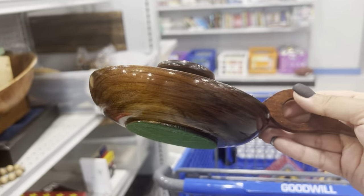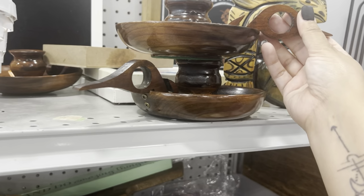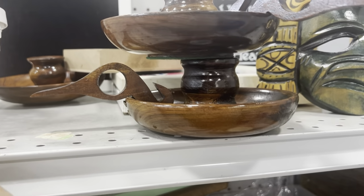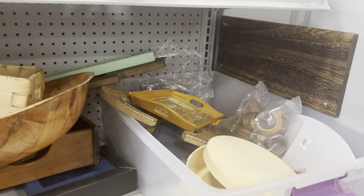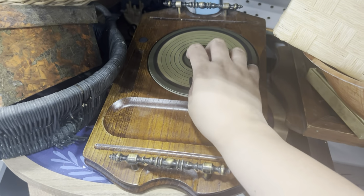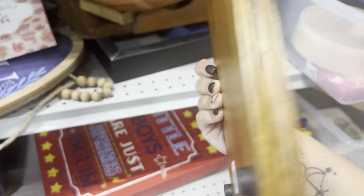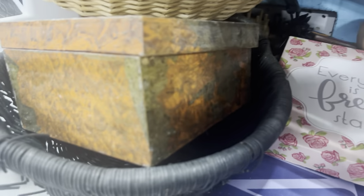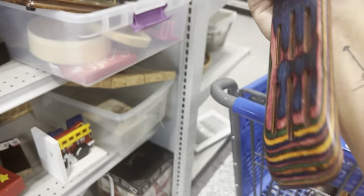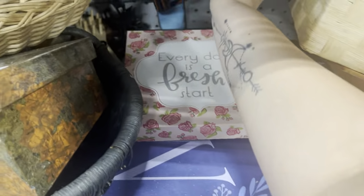Look at these. Wooden candle holders. There's a couple over here. There's another one right there. I'm not so sure. Ceramic. Kind of a nice catch-all. What's this back here? Oh, it's really nice. But I don't really need it.